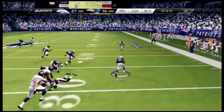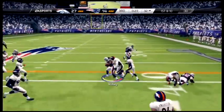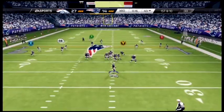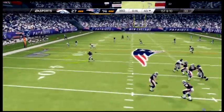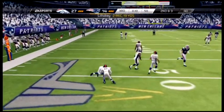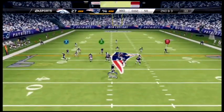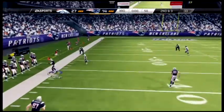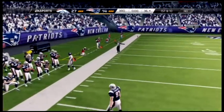This has to be a quick touchdown. Let's go. First down. That's all we need. Hurry up, baby. Come on, Brady. That's all you need. Oh, my gosh. Let's midfield. Let's go. Is that Edelman on the left side? Catches it. There we go.